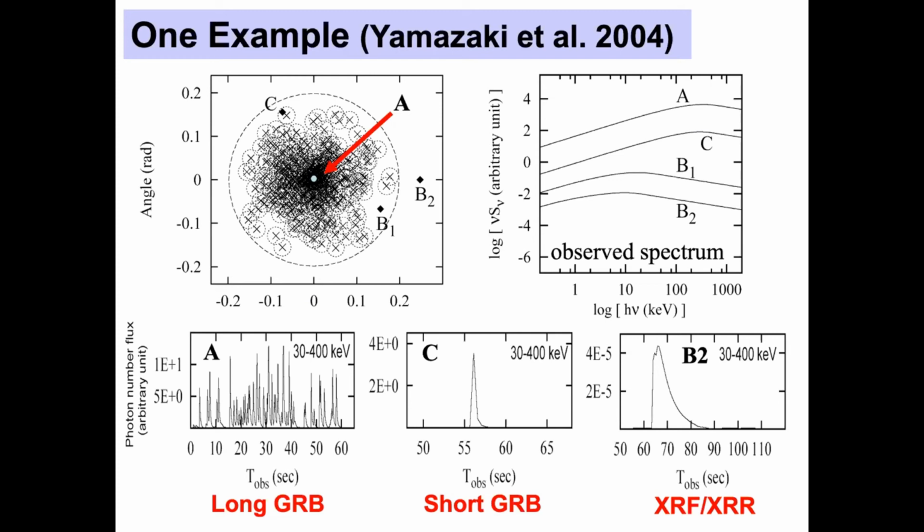If we see this jet from the central axis, I mean the observer is in the line of sight A, direction A, we simulated the observed light curve like this. So this is a long GRB. On the other hand, if we see this jet in direction C, then only one emitting region was seen. So this is a short GRB. The other emitting regions situated here do not contribute to the observed flux because of the relativistic beaming effect.